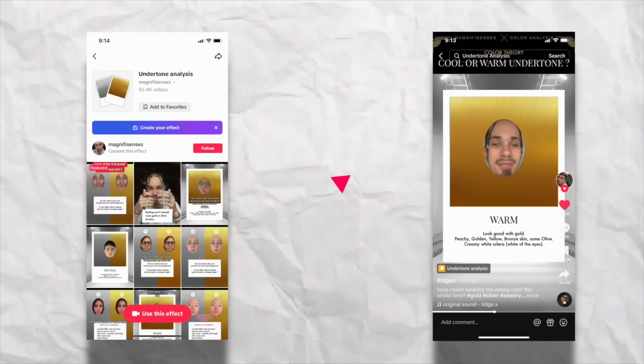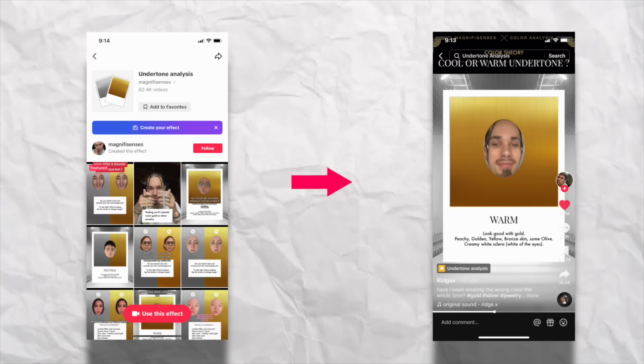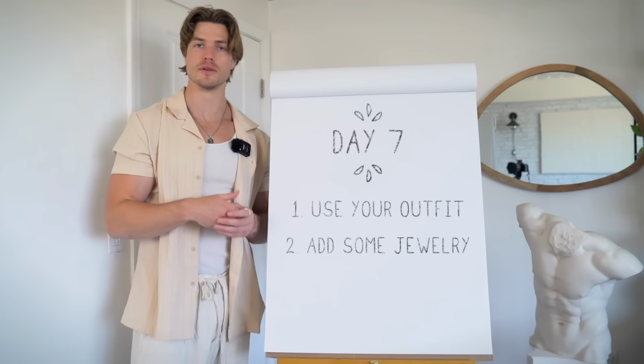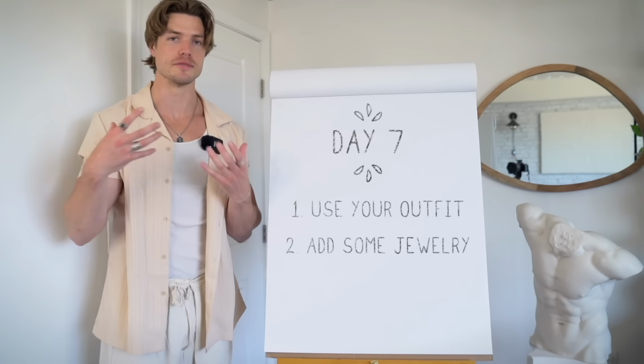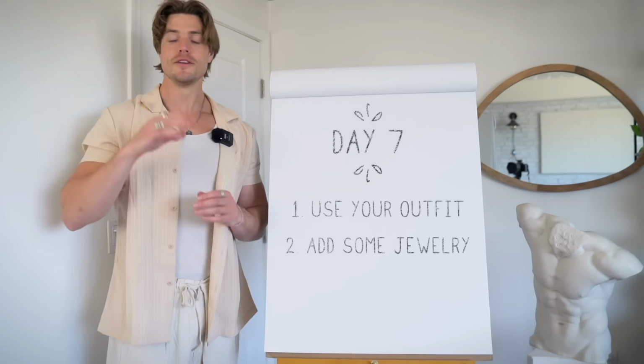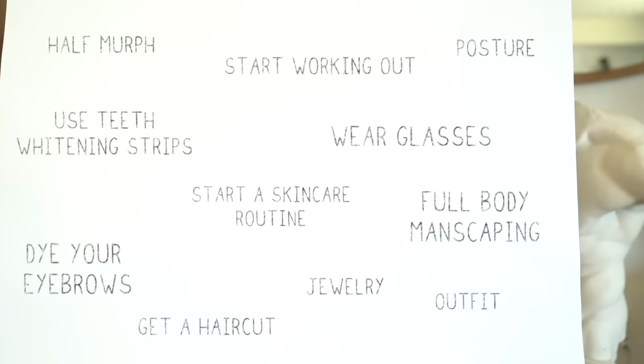And there's actually a TikTok filter that will tell you what tones of jewelry, either gold or silver, will look best on you. So you could try that out. But I think silver looks good on most people. You can get some cheap jewelry on Amazon, Shein, and places like this. So that's pretty much it. Put everything together, stick to your workouts. That's gonna pay off a lot in the long run.